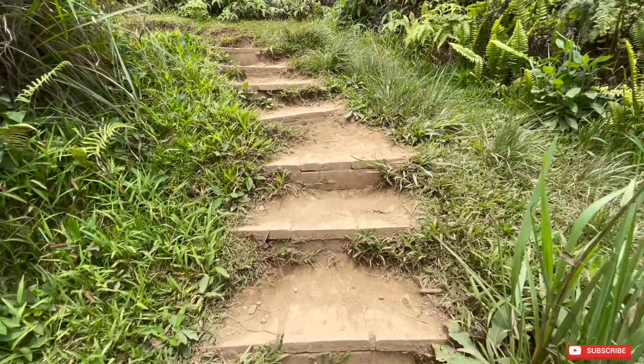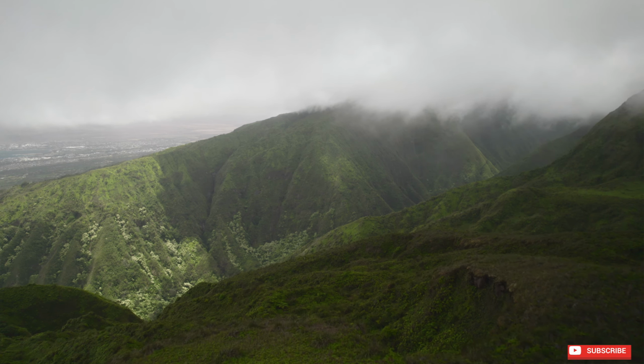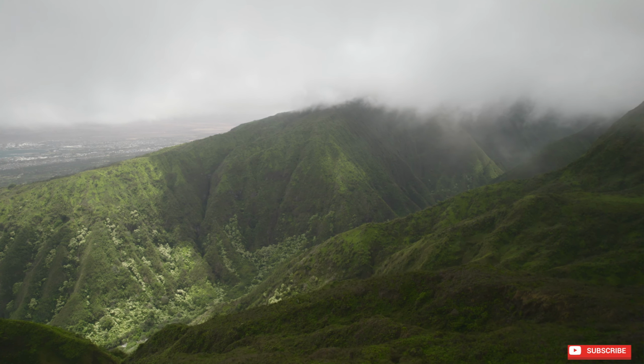You're gonna be treated to some really, really beautiful views the whole way through, so it's not a boring hike by any means. And chances are, once you get near the top, you're gonna be hiking through clouds. And that is an unbelievable experience that you will definitely not forget anytime soon.